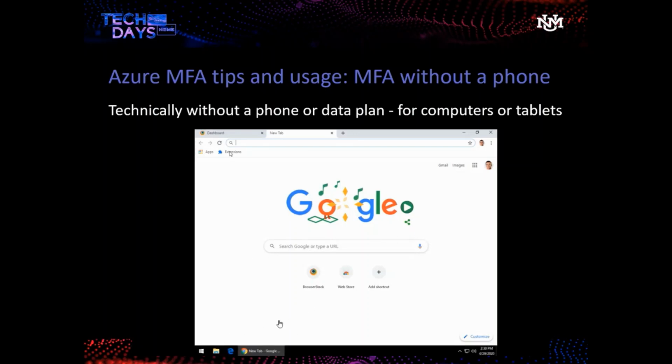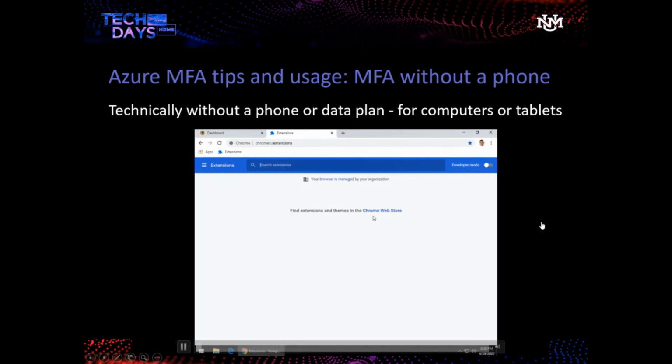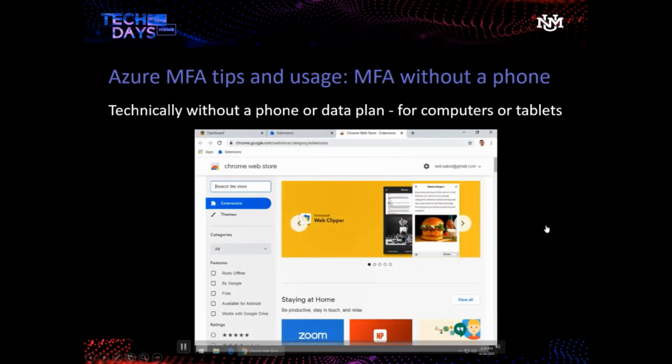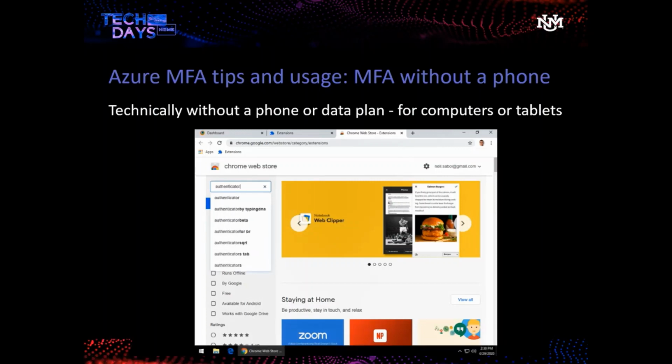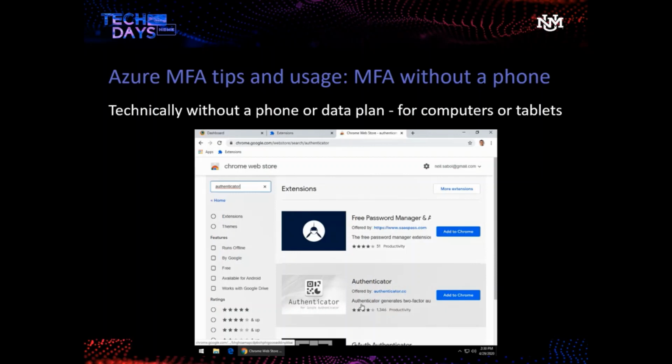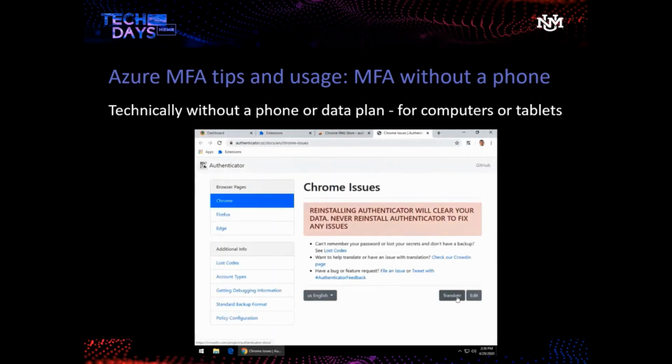So we're going to go ahead and walk through the setup process here. And I think the best approach here is to use the extension for Chrome. So this will work across devices, right? So you'll go to your Chrome extensions, search for Authenticator basically, and we're going to use the Authenticator extension that's offered by authenticator.cc. So you go ahead and add this to Chrome. And you can do this on a Chromebook, on Chrome on Mac, Chrome on Windows. That's why I kind of like this, is it really works across platforms. You can do Chrome on Android, however you want to do it.